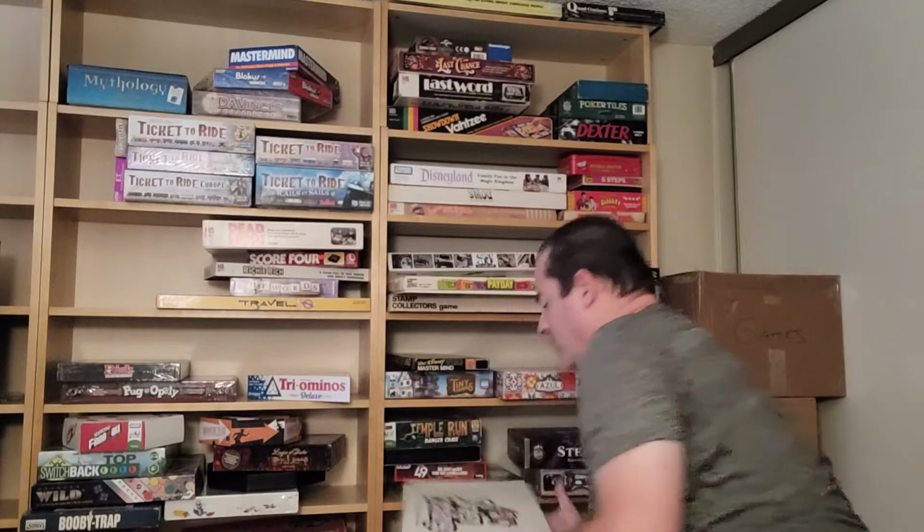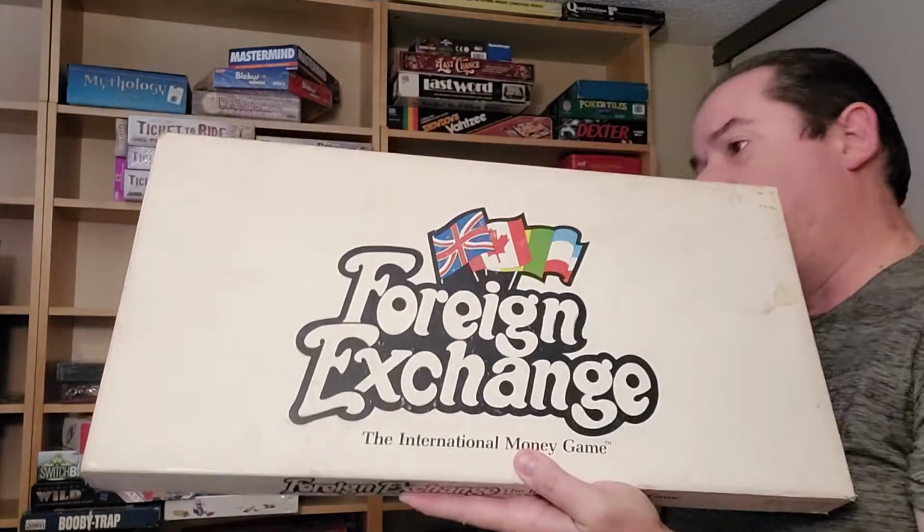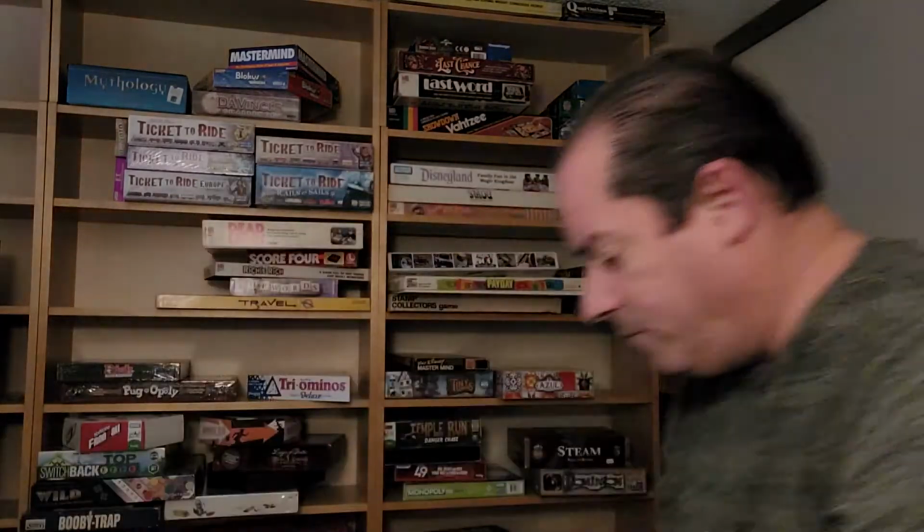Next one is Foreign Exchange. It is the international money game. So this one I have not even played. I have no idea how to play this one. This is one of those that was in a lot that I purchased. And I wish there was a picture on it, but there's no picture of it on there. But Foreign Exchange, we will eventually get to it.